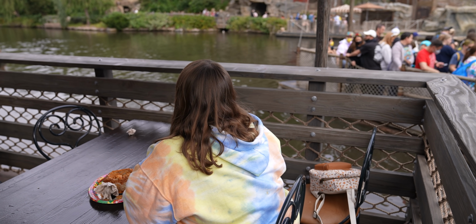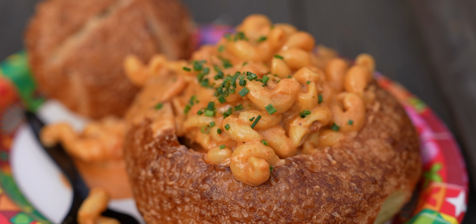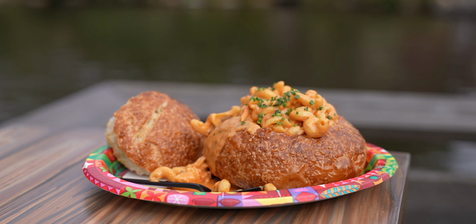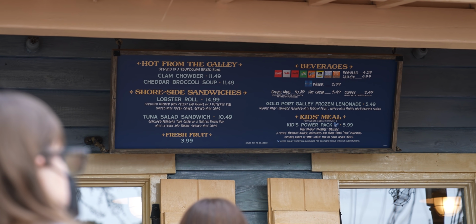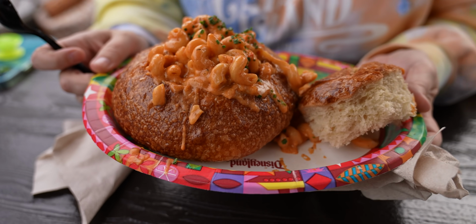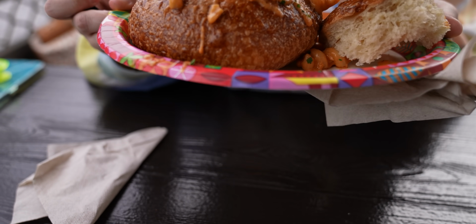First food item that we're trying today is actually from the Harbour Galley. This is the lobster mac and cheese and a sourdough bread bowl. This is just seasoned mac and cheese with lobster inside the amazing bread bowls. This is actually something that's not on the menu, but you can find it on the mobile ordering menu. So it's kind of a little bit of a secret. And I have yet to try it and it looks so good. Yeah, I don't even like lobster, and that looks amazing.